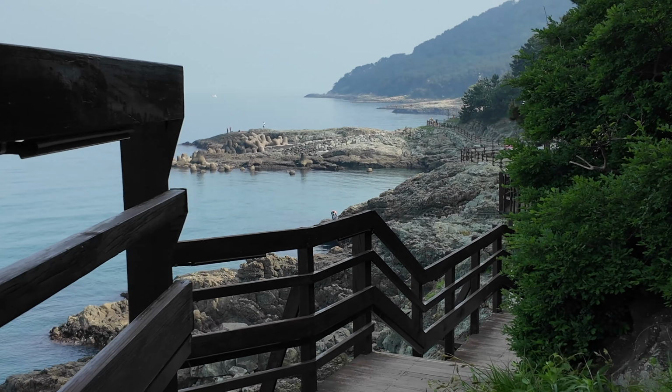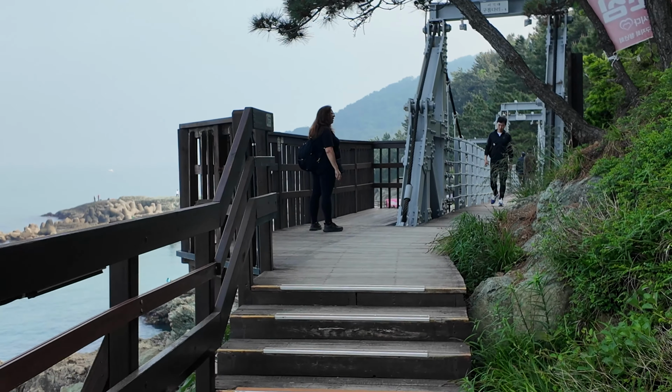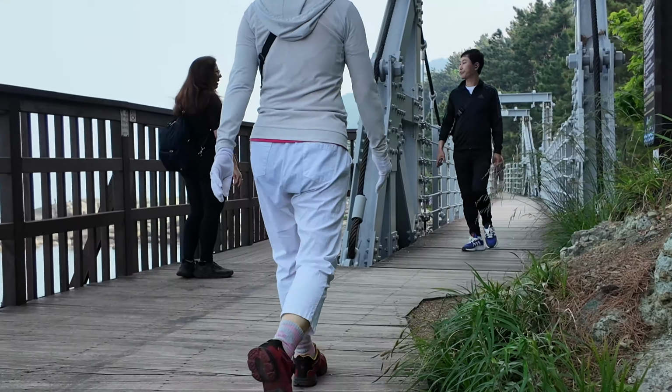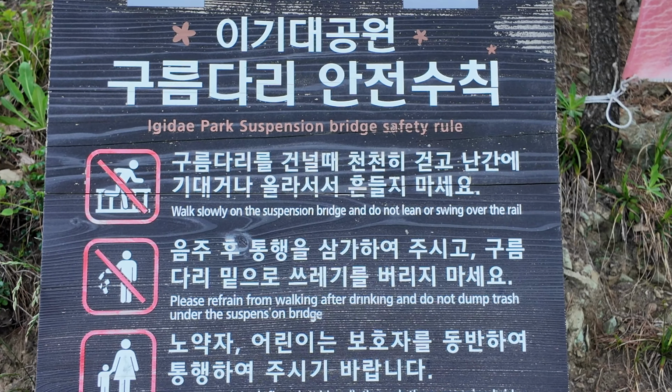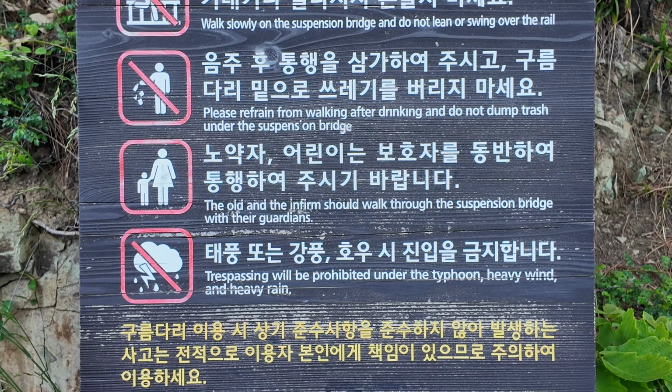It doesn't have any lights, so you do need to complete it during daylight hours. And there are parts of it that are a little bit more precarious, so you want to have good visibility. Good to have safety rules. Walk slowly. Stop bouncing, you crazy people. Don't be drinking. The old infirmed. Oh no. Crypt Keeper says it's fine. I don't see any problem with that.